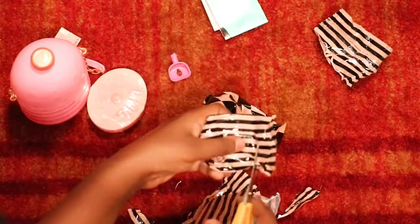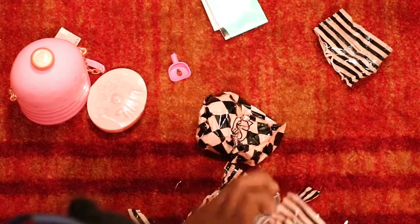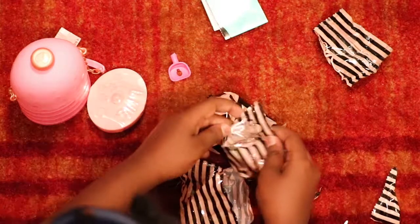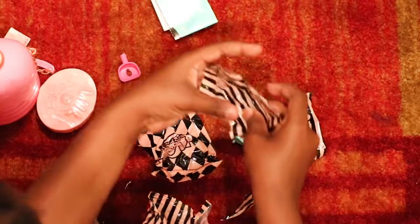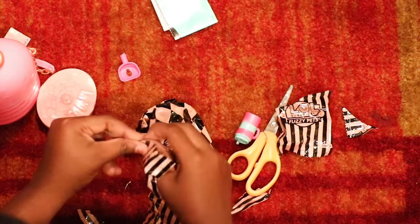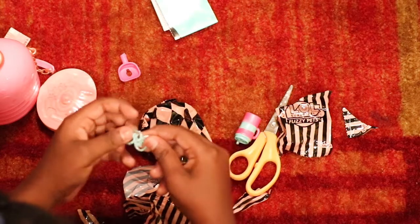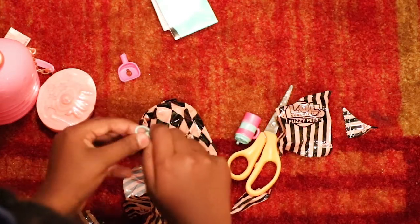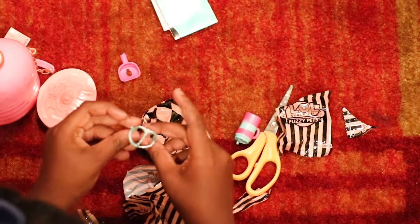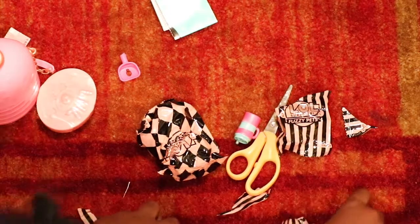So we're gonna move to this surprise. So we already got the pooper scooper and I think that's about it. Ooh, we got a soda pop. This is very neon. I get this. Ooh, look. Has like a keychain necklace thing. I think we might get a bird. See.